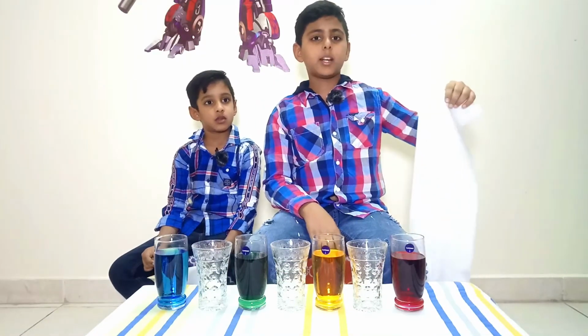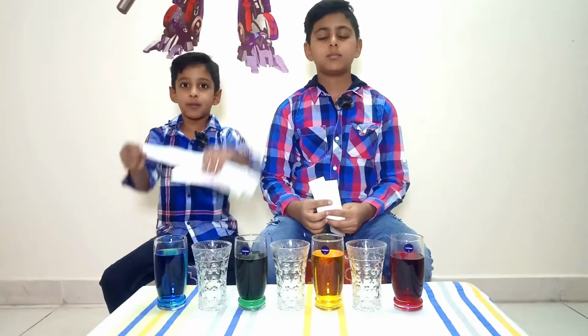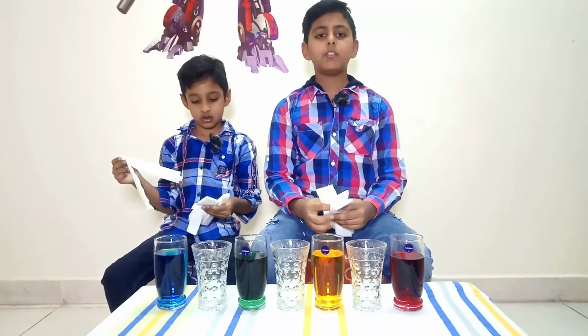We just got some paper napkins. We will fold it and go to the next step. Our paper napkins are ready. We are going to keep them in these glasses and see how they work.